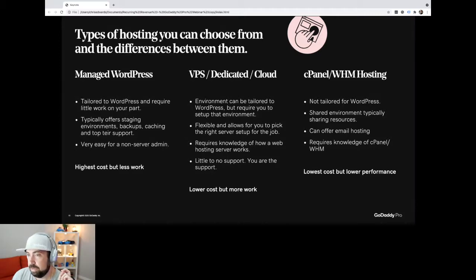It's flexible and allows you to pick the right server setup for your job and the right size server, so you're in control of that. It requires a little bit of knowledge of how web hosting and servers work. Like I said, there are some tools out there that will help you with that, but there is a little bit of stuff you're going to have to know how to do. You're going to have to get in command line and build that server out and set it up.